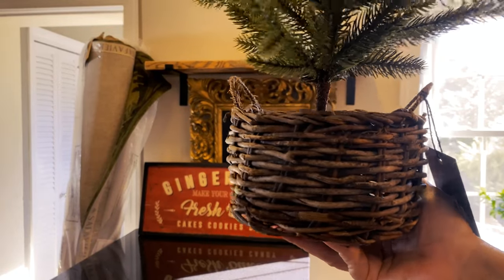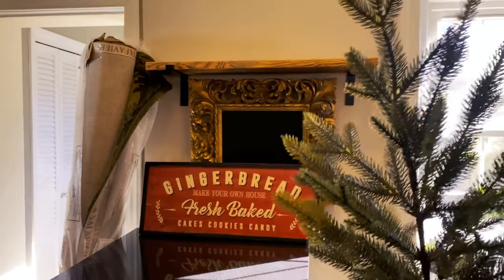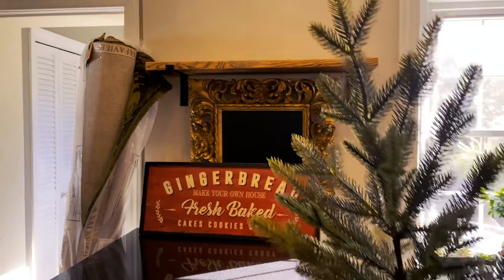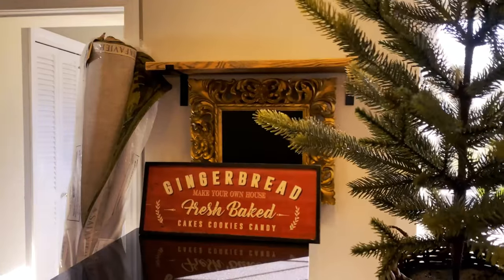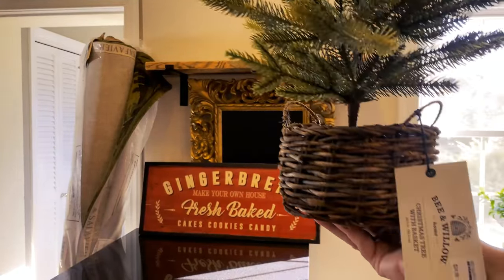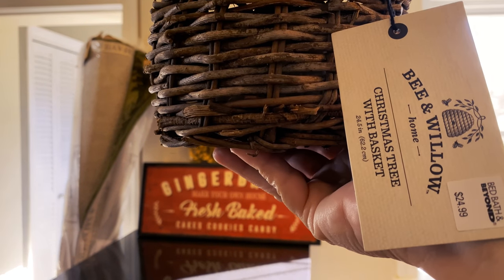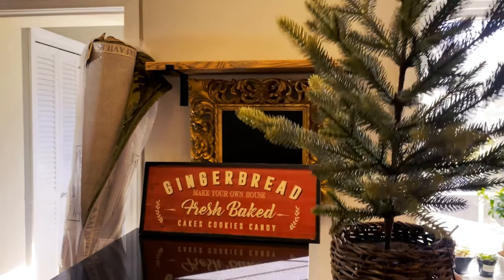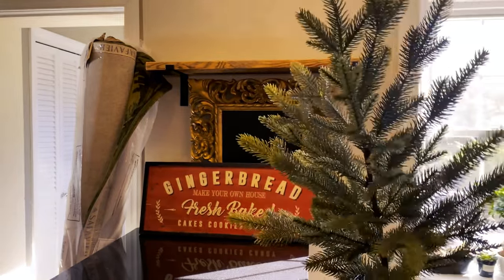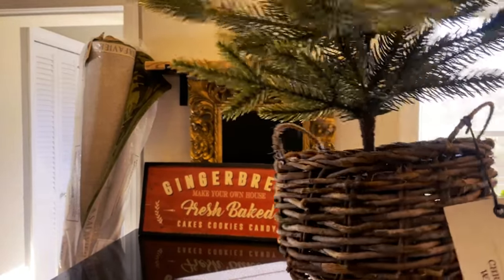Next, I'm gonna share my little sweet pine trees that are in willow baskets. And this is the largest of the three. I purchased it from Bed Bath, and it's by Bee and Willow. This is the 24-inch Christmas tree. I purchased them because I absolutely fell in love with these sweet baskets.